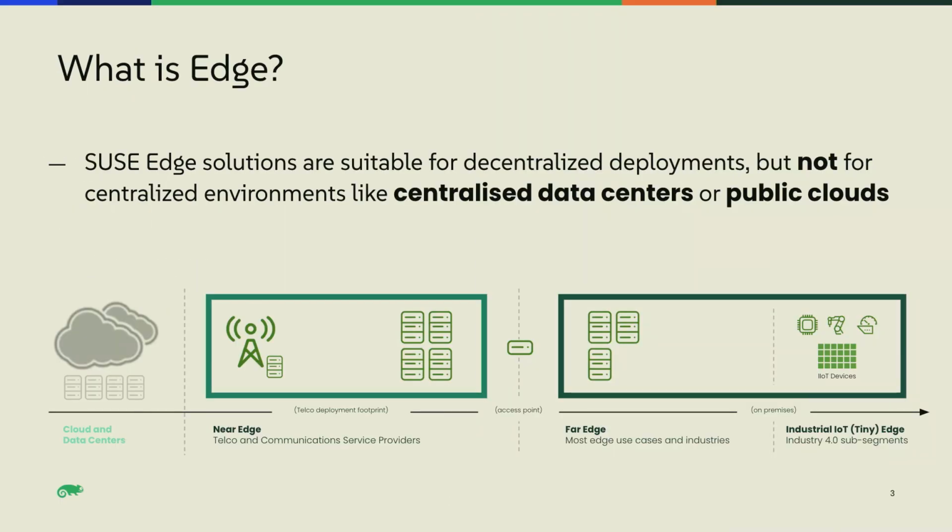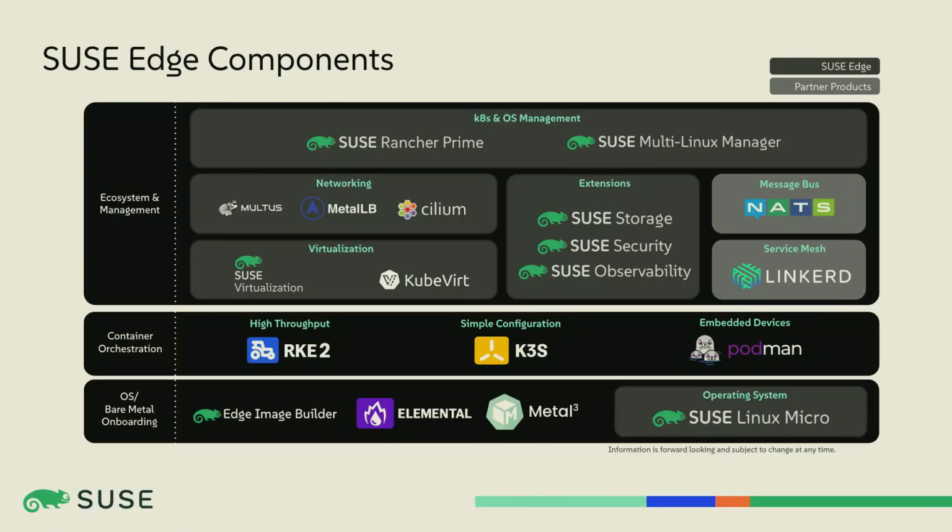Yeah, so very quickly, because there've been a lot of talks already presenting this in detail. The Edge is everything that is not in a data center, basically, and that is computing. So there's everything from near edge, like telco, that has an almost data center-like environment, to far edge, retail, and industrial edge, tiny edge, all of this. And for SUSE Edge we have a lot of components that we have to tie together so that we can deliver this kind of experience for our customers to be able to deploy at the edge.